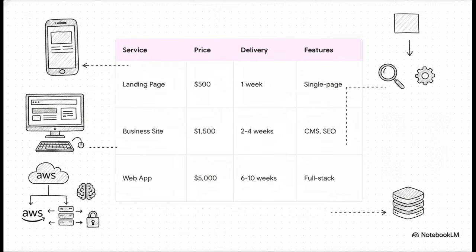Now let's look at exactly how those fixed prices scale up. I gotta say it is a breath of fresh air in an industry that's often clouded by these vague, moving target estimates. If you just need a basic, mobile-optimized landing page with a contact form, well, that starts at $500 and takes about a week. Need a full multi-page business website with SEO and a CMS? That starts at $1,500 and takes 2 to 4 weeks. But if you need him to leverage all that AWS and AI expertise for a massive, full-stack web application, complete with user authentication, databases, the whole shebang, that starts at $5,000 with a 6 to 10-week delivery timeline. The expectations are set perfectly right from day one.